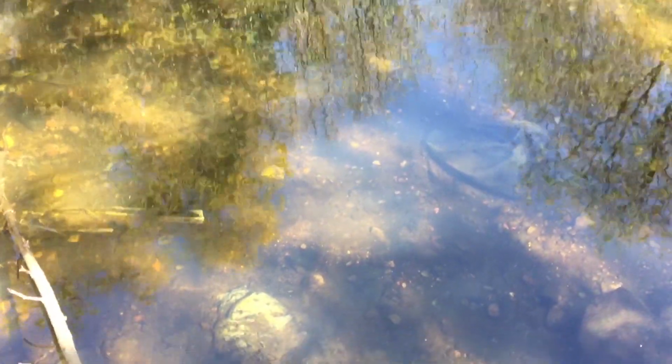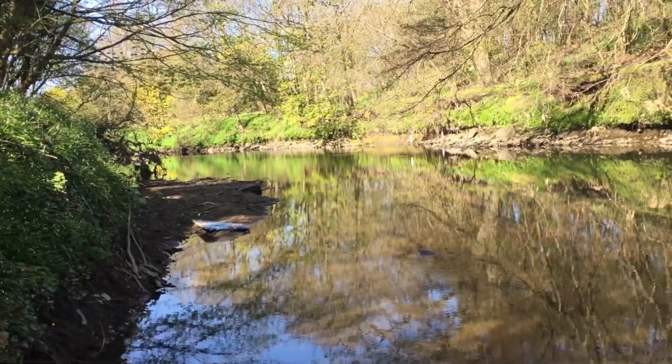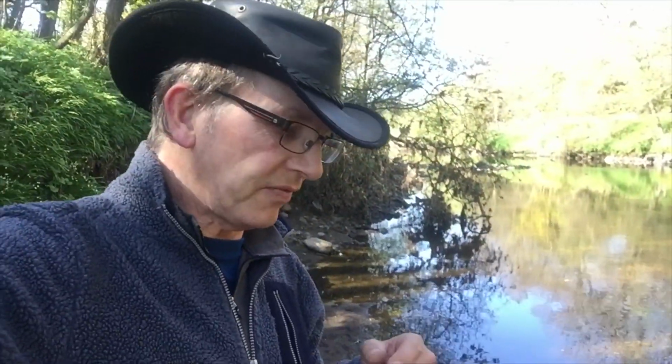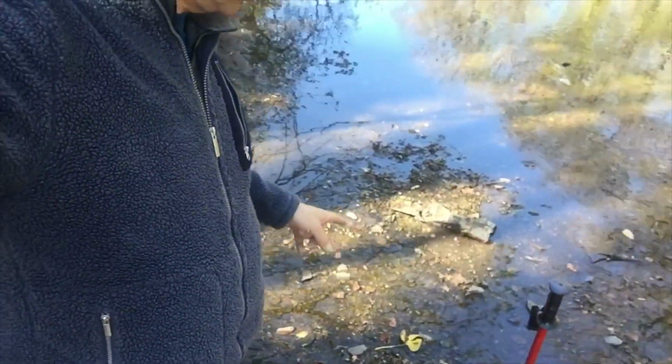Right, I'm going to move up. See what else there is further up this little stream. Actually a river, big river. Let's go and have a look. It's amazing what you find if you just stop and have a wee look around. I'm on this bank and I'm seeing wee bits of pottery on it. And I just saw this, I was just going to show you two bits that I found and then I put them down next to another bit.